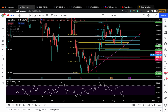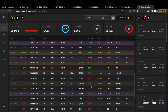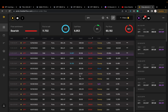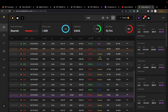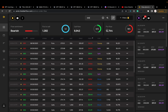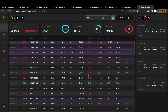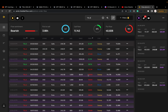Okay, guys, so let's end this with the option flow. As you can see, this is the SPY filtered for 500K premiums or above. Still overall bearish, guys, and we're still seeing big money, big size, still betting to the downside. Still putting millions of dollars into these puts. Triple Q, overall bearish. Not that bearish though, 56% in the puts, but overall bearish. Let's end this with Tesla. Tesla is overall bearish as well. Not seeing anything that sticks out to my eyes, but overall bearish.